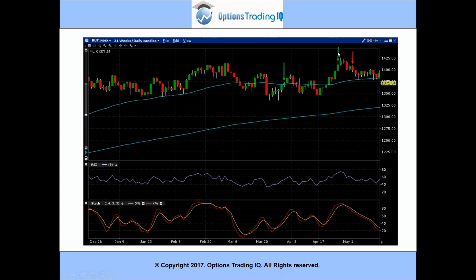Now we could have just left the position as it was. We would have ended up being okay, but if Russell had really rallied hard from here, it would have only taken a day or two and the position would have been in real trouble. All of a sudden we've gone from a $2,000 winner to potentially $500 or $1,000 in the red on this trade if Russell had kept rallying. If you look at the chart here as well, this was kind of the all-time high at around 1420, and we were just breaking out above that level.